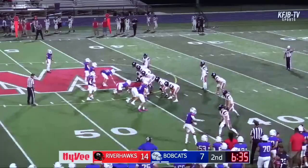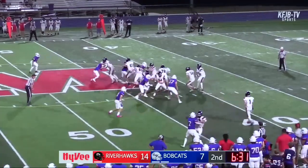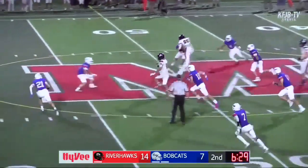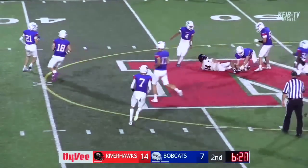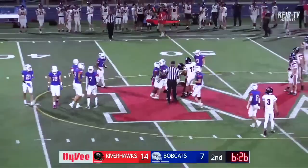2nd and 2, ball on the near side hash for Falls. Hansen to his left. 2 wide receivers out to the near side. Hansen, seam right up the middle. He's got a 1st down over the 50, brought down at the 46-yard line in Bobcat territory.